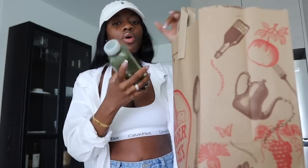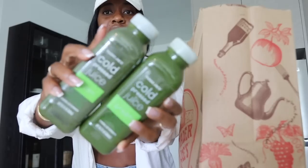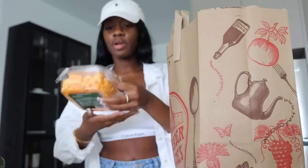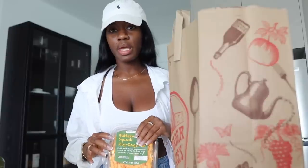Got 2 things of cold pressed green juices. These are really, really good just to help with your vegetable intake. For me, I'm not really eating a lot of greens these days and I need to, so just got that. I got some sweet red cherries. I also got some butternut squash. I actually got this to go in my soup that I'm gonna be making today. I'm making Jamaican chicken soup, but pumpkin is so hard to find, so I just get squash as a dupe or replacement because it does add a little bit of a pumpkin-y base or texture to your soups.